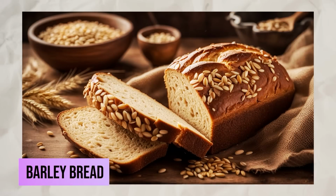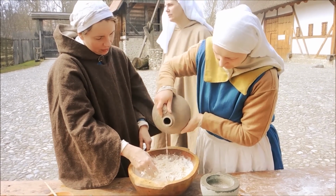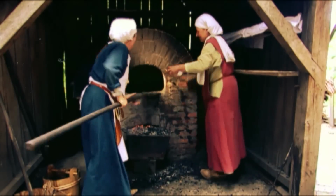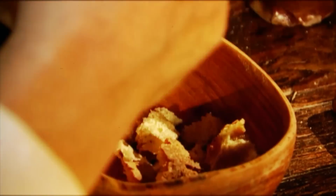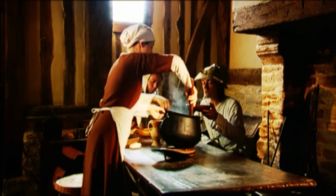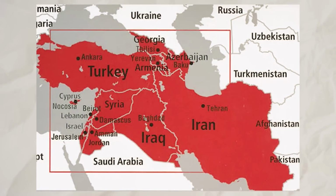Barley bread is one of the oldest kinds of loaded breads that you can find in European history. It's completely medieval and has a history that goes back thousands of years. This is because among all the grains in the world, barley is arguably one of the first that we ever domesticated. It was first cultivated in the Fertile Crescent, which, if you don't know where that is, is the area that covers modern-day Turkey, Iraq, Jordan, Lebanon, and Palestine.